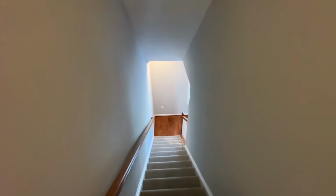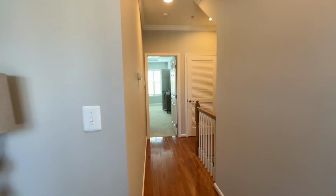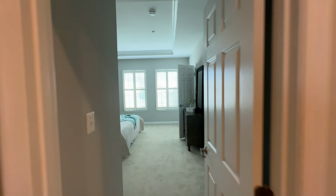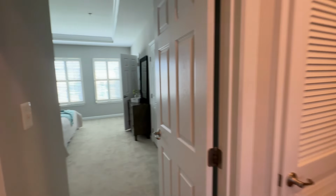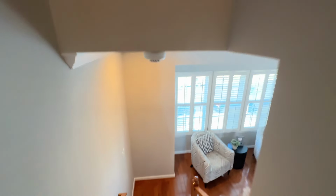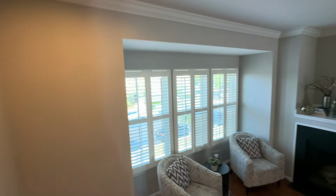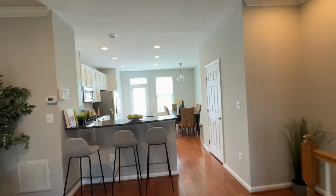Okay, let's head back downstairs. So yeah, it's pretty much the same exact size. This one just has more closet space. Also got a powder room on this level. Forgot to show that. Very important.